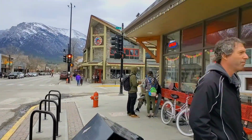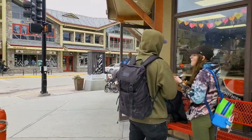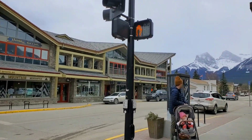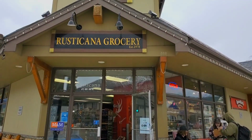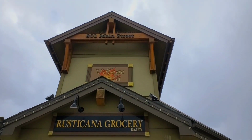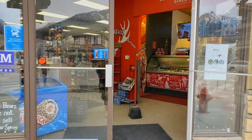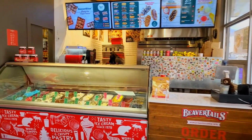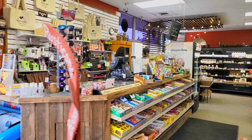And this is the famous grocery shop in Canmore. Okay, I'll show you the grocery store. This is Rusticana Grocery. It's been on Main Street since 1978. So they are still running their business here. So here you can see the ice cream and all of the shops here.